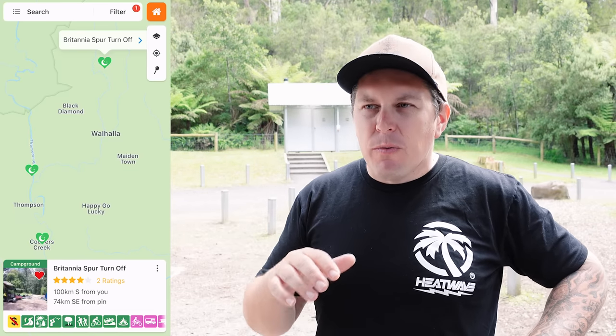So if you're wondering where we are, this is Cooper Creek Campground. This is probably the first one you'll come across as you're coming into Walhalla. Out of all the campsites here, there's Thompson River as well, which is not too far from Walhalla. And then you've got another free camp, I think it's Britannia Spur Turnoff, but it's more of a gravel pit. We did a bit of a recon yesterday, just to have a quick look to see what options there were.